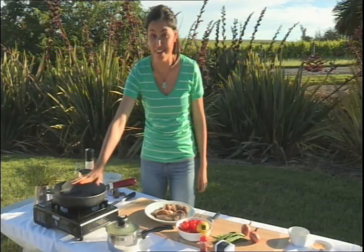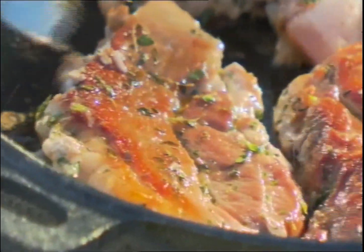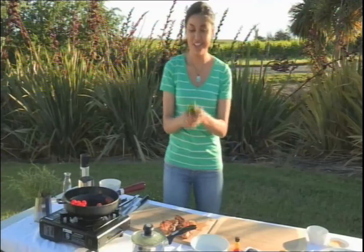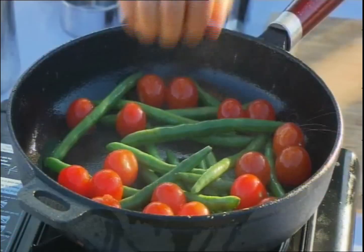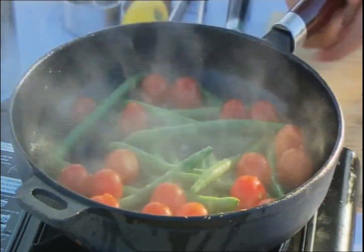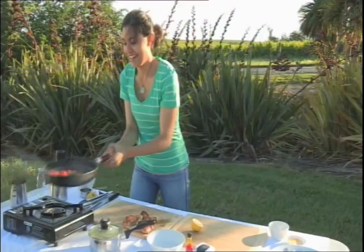So the pan's really nice and hot now. So in go the pork steaks. So into the same pan, throw in your beans and your cherry tomatoes. Chuck in your beans. Squeeze a little bit of lemon juice in there. Toss it all around. Look how juicy those look.